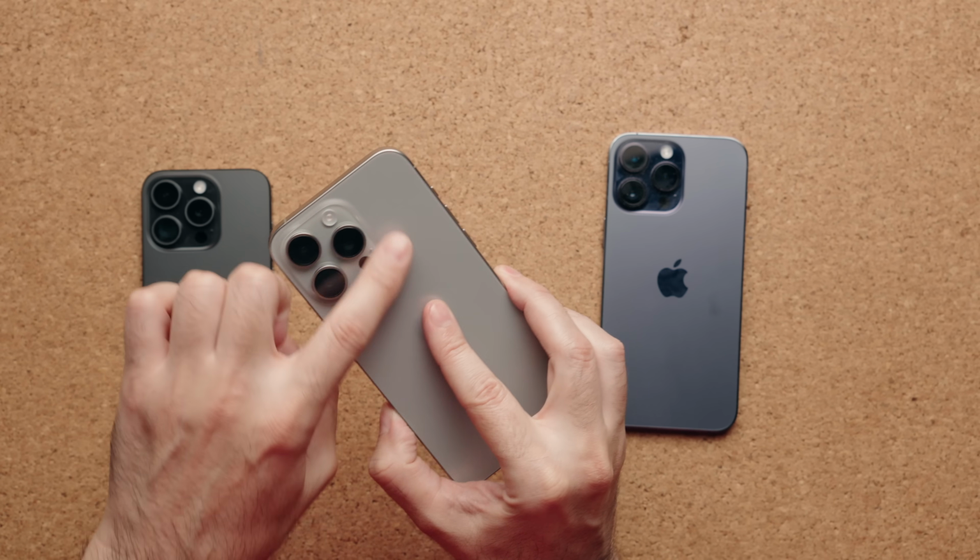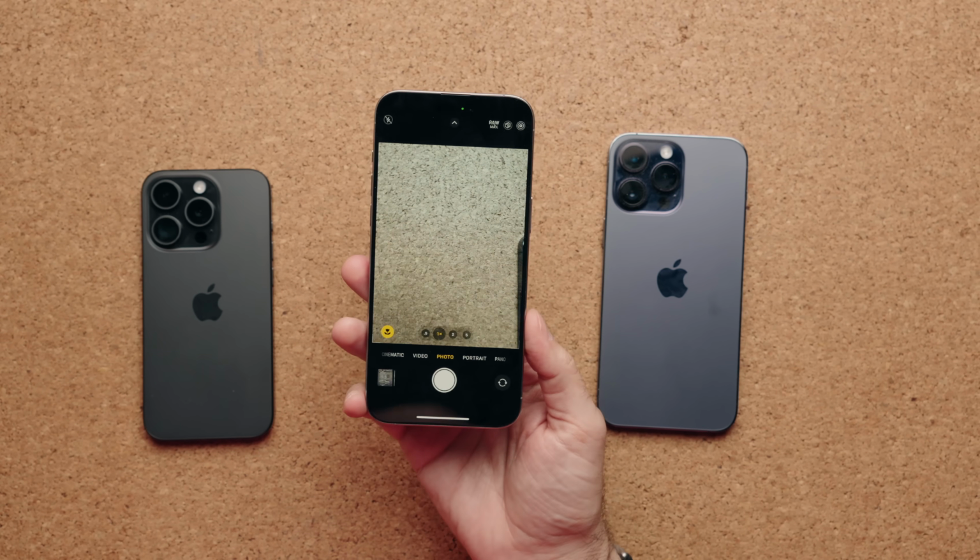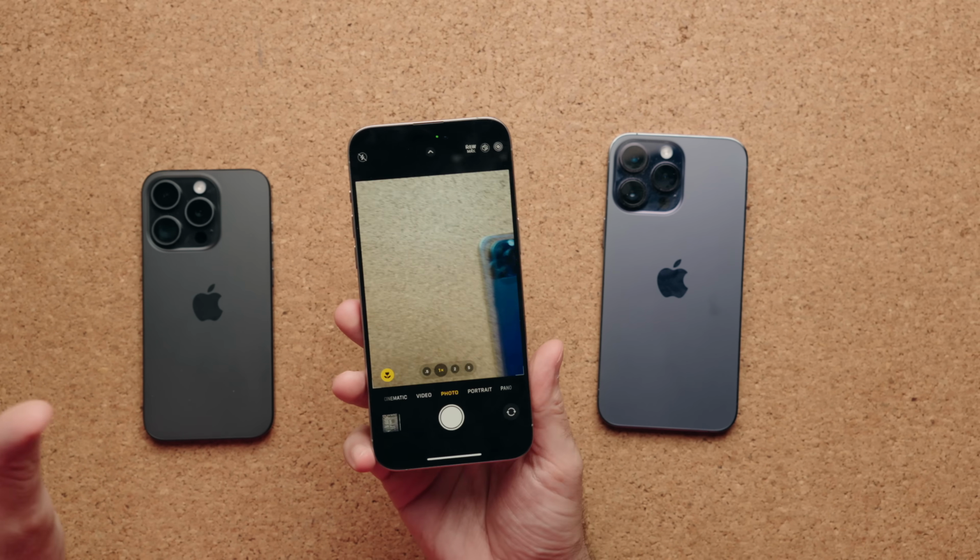But some of the best updates are actually being done by software. This new software feature of being able to switch to different focal lengths is huge. Now, Apple is marketing this as like carrying 7 Pro lenses in your pocket. Technically, there's no 7 Pro lenses on this phone. There's only 3. What's happening here is you're cropping into certain distances in order to meet a specific focal length.